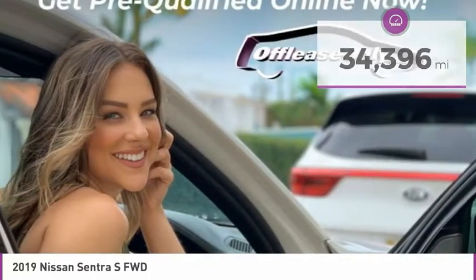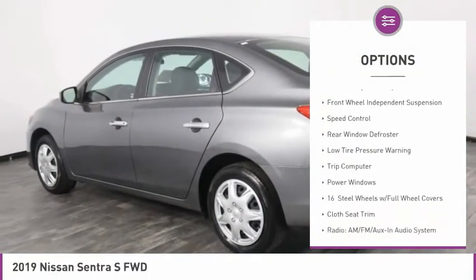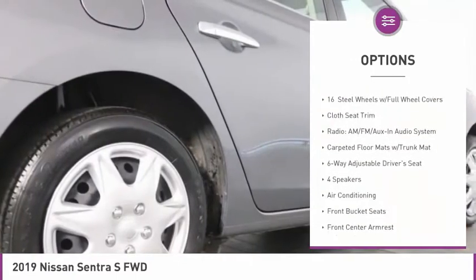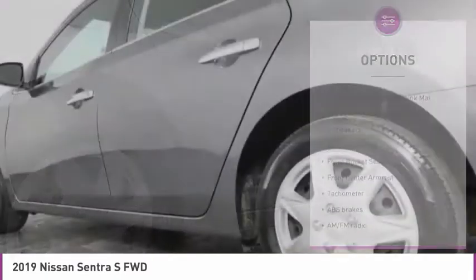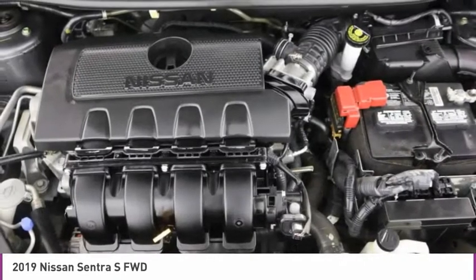Here are some of this vehicle's great options: electronic stability control, brake assist, traction control, remote keyless entry, front wheel independent suspension, speed control, rear window defroster, low tire pressure warning, trip computer, power windows.